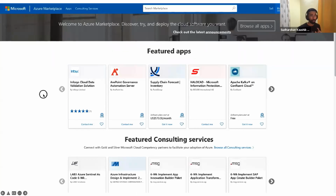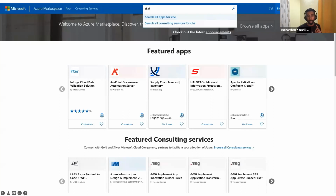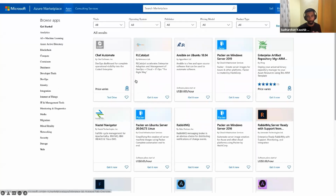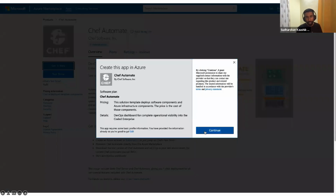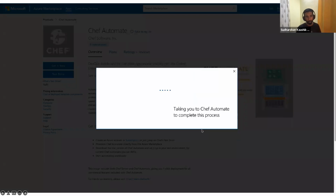To begin with, go to your favorite browser and search for Chef in the Azure Marketplace. Select the search result. This listing provides an ARM template that helps you deploy Chef Automate and Infra Server into an instance under your Azure account. Click on Get It Now to begin deployment. Now the deployment of ARM template will begin under your Azure account. This usually kickstarts in a bunch of seconds.